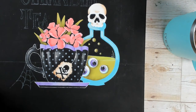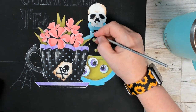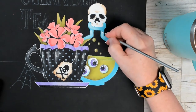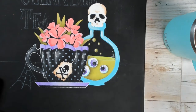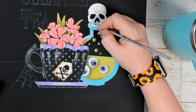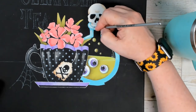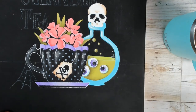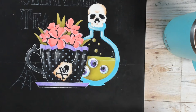Now with the liner or the rigger, you're going to add a light impact point on that highlight with just a stroke of warm white, like so. And I'm going to dry that.